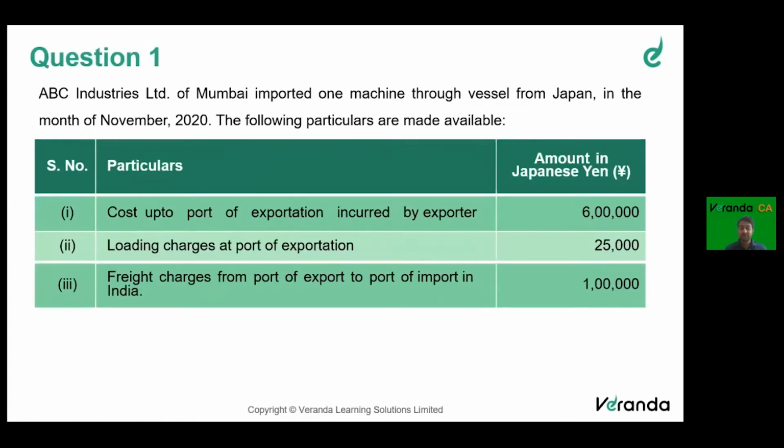We know that we have to calculate the customs duty and the IGST which is payable. So where do we really begin? Tell me, somebody, can one of you pitch in? Sir, we can start first from cost. First, we can derive the FOB value. Exactly, precisely. So the first and foremost thing is going to be FOB. We have to calculate what is the FOB, so that the remaining calculation will follow.